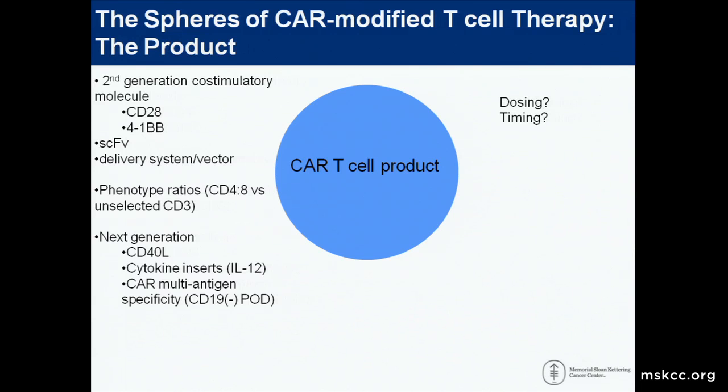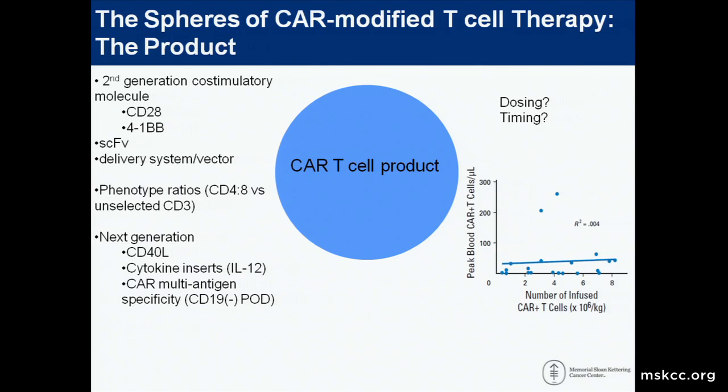Dosing and timing, it's a living product, and it appears that dosing and timing is not really relatable. There was a nice study from the NCI looking at CAR-modified T cells post-allogeneic transplant from allo donors, and they saw no association between peak CAR-T cells and the number of infused T cell dose.